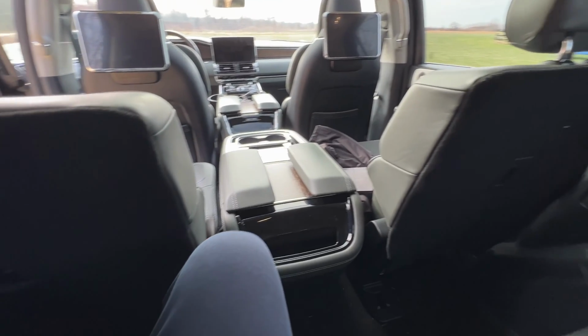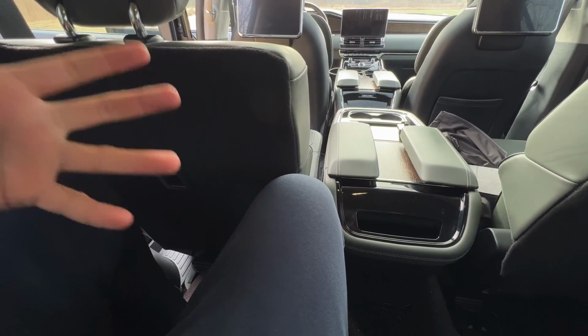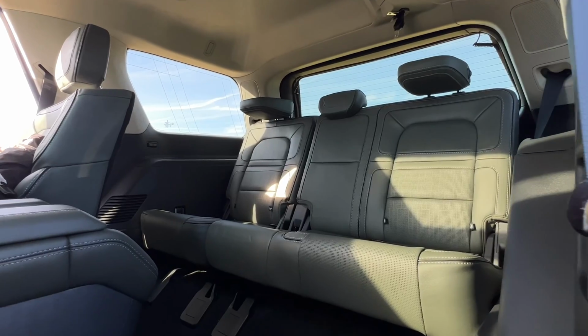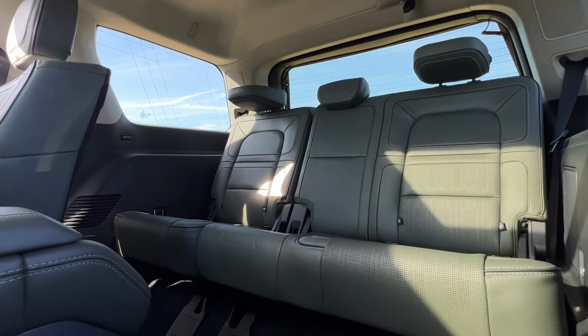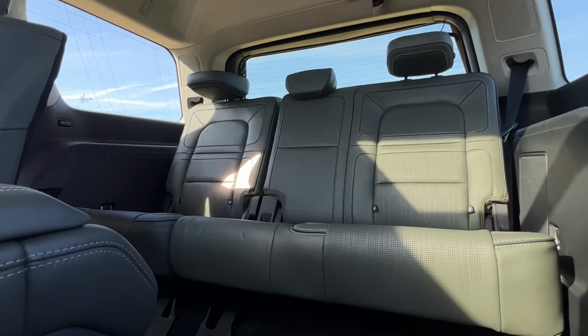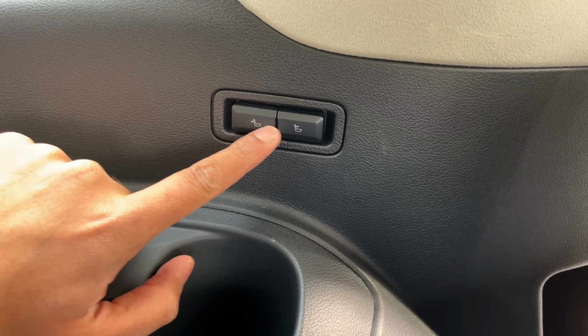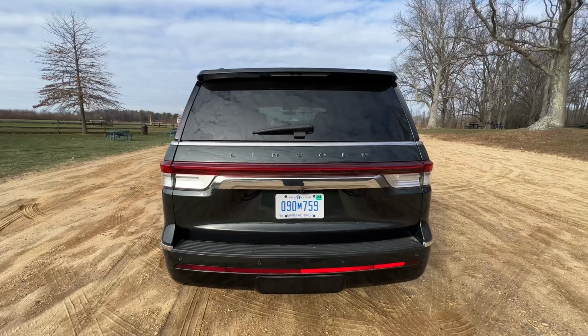And once you get back here, you have 36.1 inches of legroom, and it's actually pretty spacious and quite comfortable back here. Lincoln didn't cheap out in the third row. The seats back here are just as comfortable and contoured and really well designed, and someone can sit back here for a long ride. Not to mention the third row seats recline, so you can really find the right position for yourself back here.